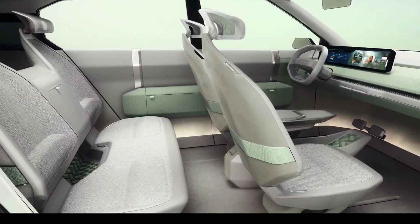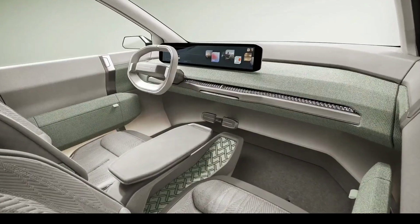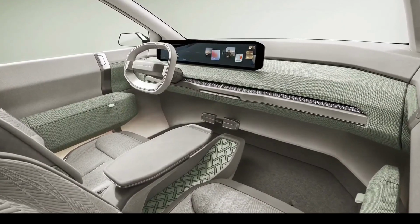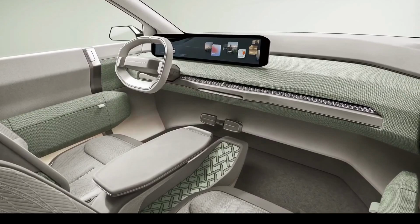Charging your electric vehicle has never been this seamless. The KIA EV3 comes equipped with innovative charging solutions that fit into your daily routine. Join me as we explore the charging innovation that keeps you on the road longer.